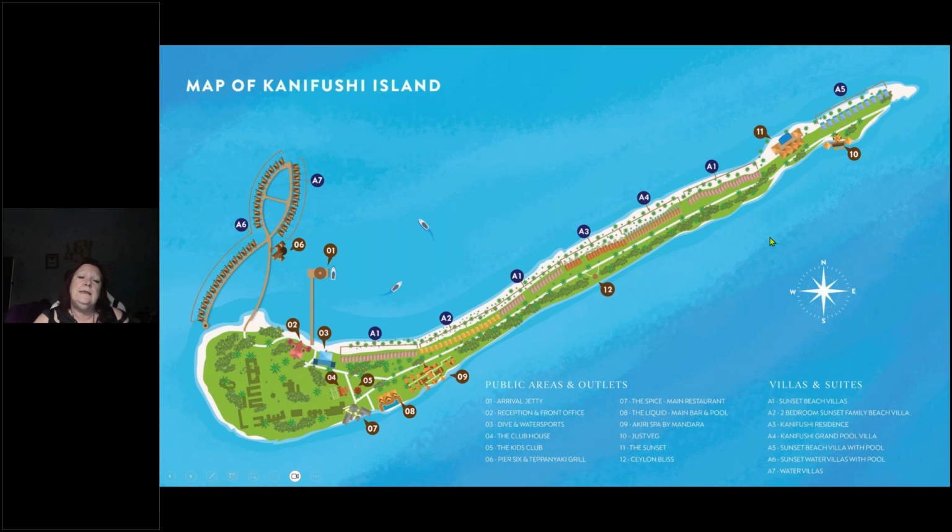Within Kanifushi itself, people can take out bicycles. So if they didn't fancy walking, they could take a bicycle out. If they did fancy walking, dotted along the way, there are little water stations, and they're built into almost what looks like a little birdhouse, and you think, oh, what's in there? And you open the door, and there's a little mini fridge in there, which is continuously stocked up with bottles of water that people can help themselves to.